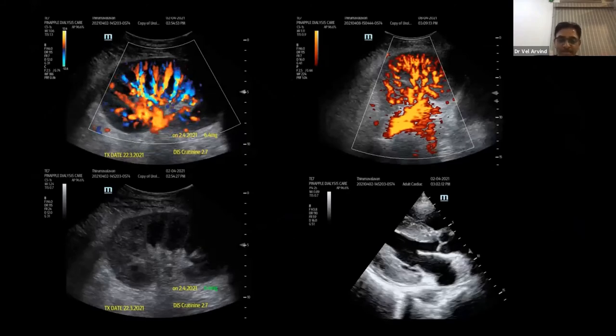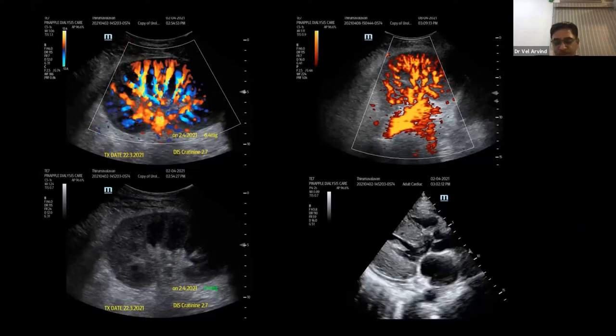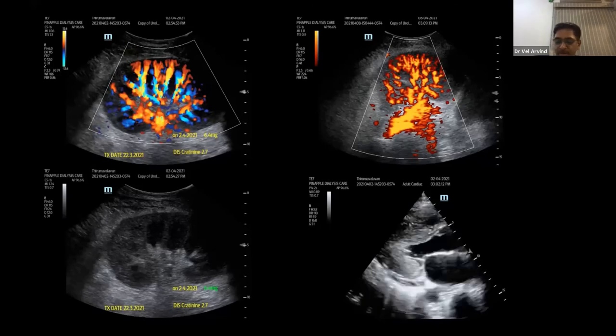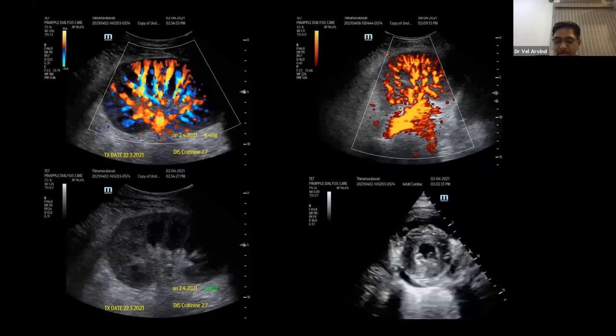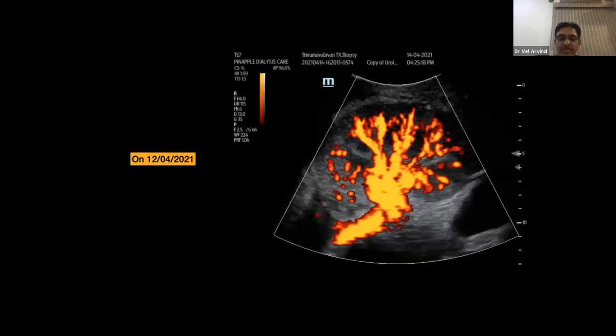He had a stroke. This is the flow of the graft on 2/4/2021, creatinine from 1.9 to 2.7. His heart function is good, very severe LVH, but otherwise normal, because in some patients we may get a huge pericardial effusion post COVID also. So I did an echo, it was normal. This is the flow.